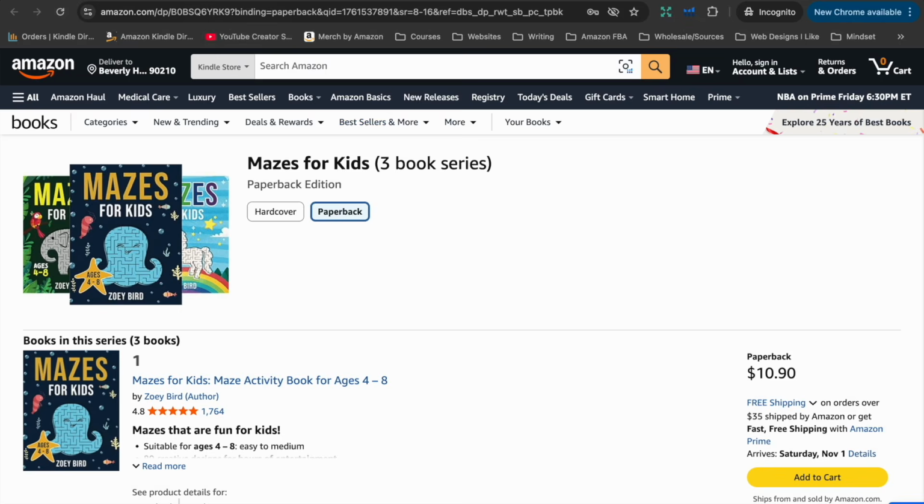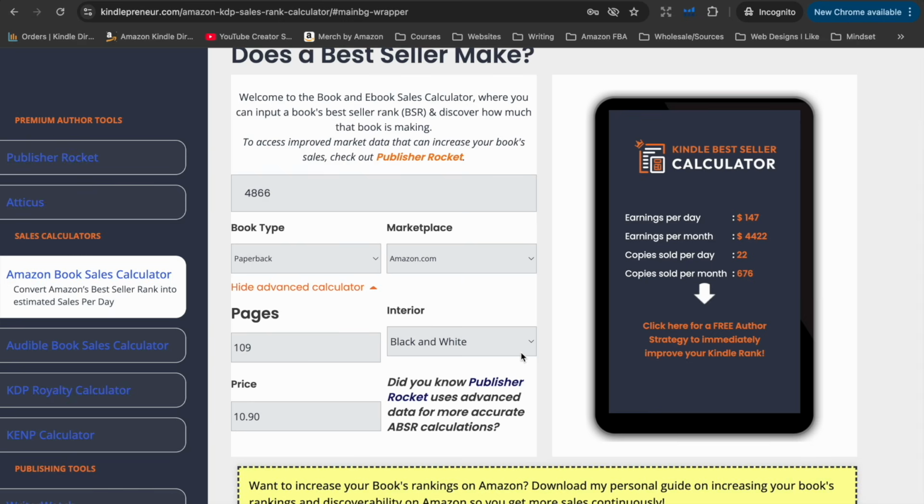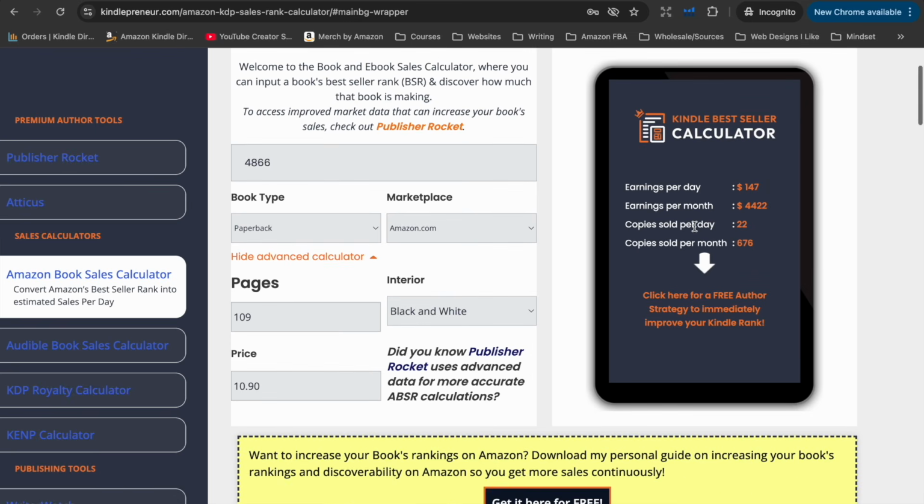As I already mentioned, this book has a pretty consistent bestseller rank. At the moment, it's 4,866, which makes it the best-selling self-published maze book at the moment. And we use the bestseller rank to help us determine if a book is popular with Amazon's customers. And with that bestseller rank, the book is estimated to be selling around about 650 copies per day, which works out to be around $4,500 in royalties that this self-publisher receives each month. So pretty good returns from this fairly simple book that was made a few years ago.